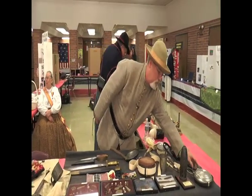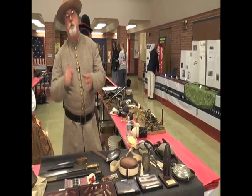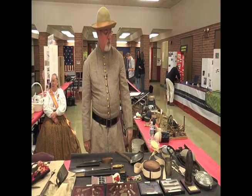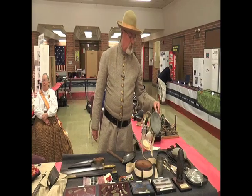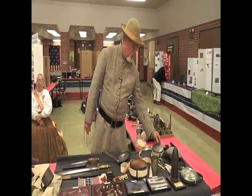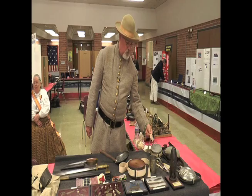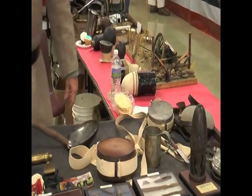This here is called a bullseye canteen, and that canteen with the bullseye on it, with the markings corrugated, they thought it would make it stronger so that it wouldn't crush if you laid on it. This is a typical Confederate style of canteen. It doesn't hold as much water, but they would have various straps of leather, and they would have straps of material such as this and this one.